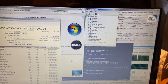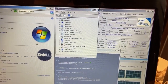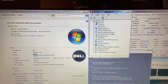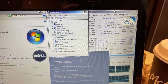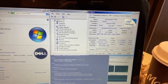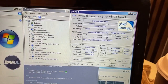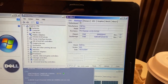It has the factory install. All the drivers are installed. It's basically the Dell install that came with the system. The device manager is working. It's fine. There's nothing showing up on it, as I would expect. It's running a Pentium dual core, the Pentium T4400. This is absolutely a fine CPU. It's the graphics that are the problem.